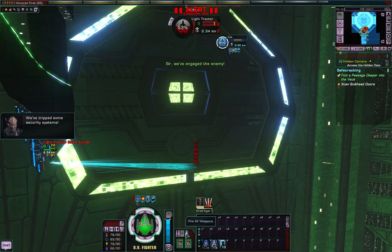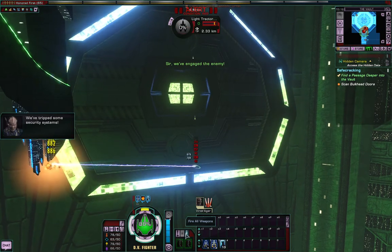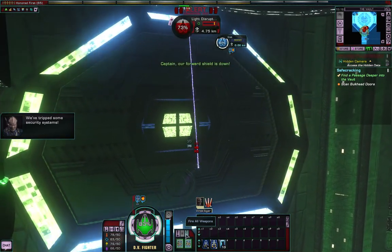Warning, ship is under attack. 4 shields failing.